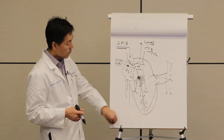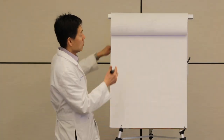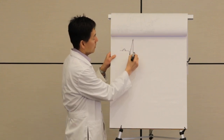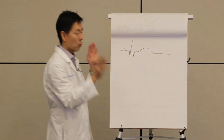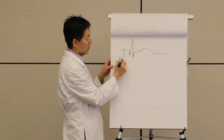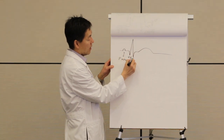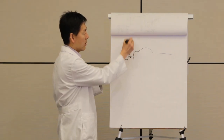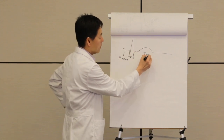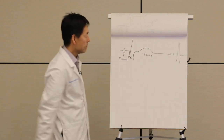Now, from the outside on an EKG, we can see this. So when you look at an EKG, there are different components to it. So this is one heartbeat. This is called the P wave. And this is called the QRS complex: the Q wave, the R wave, and the S wave. This is called a T wave. And then the whole cycle starts again with the next beat, okay?